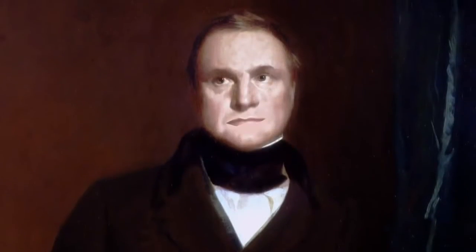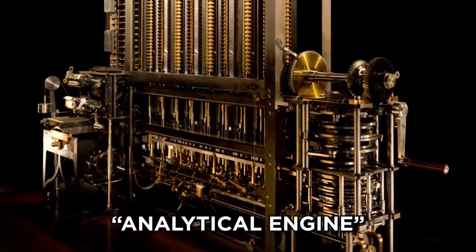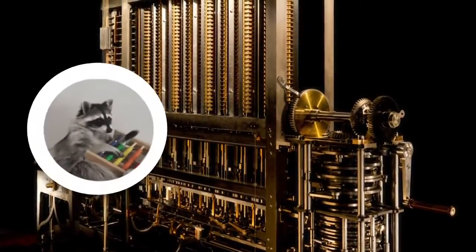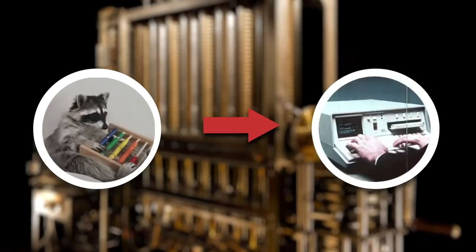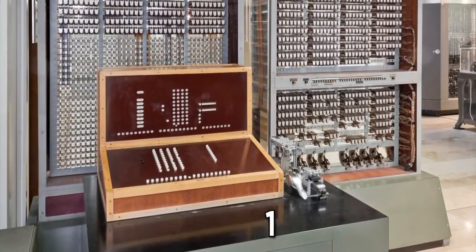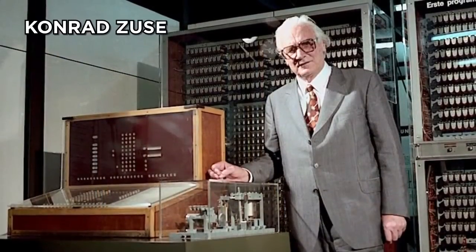But the true ancestor of modern computing was Charles Babbage's analytical engine prototype. Although never fully operational, this steam-driven engine marked a transition from mechanical calculation to general computing. And over a century later in 1941, the first general-purpose Z3 computer was developed by German scientist Konrad Zuse.